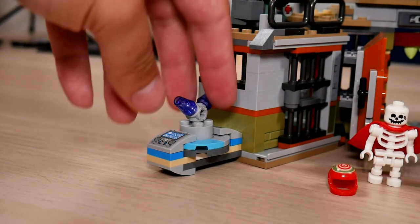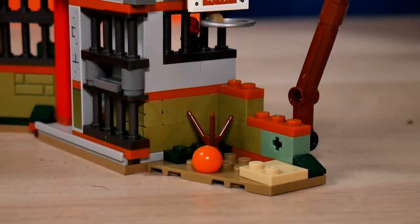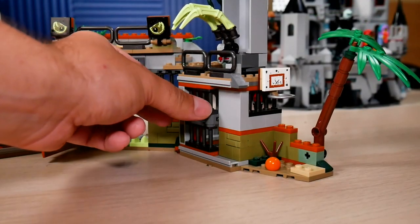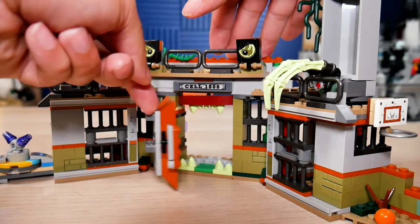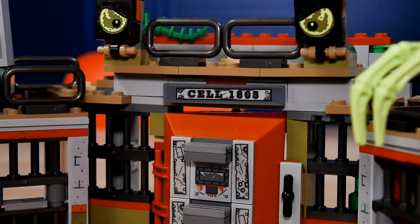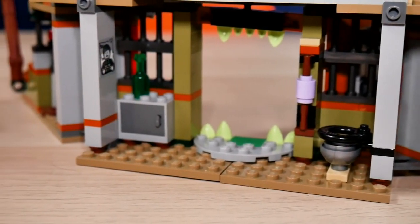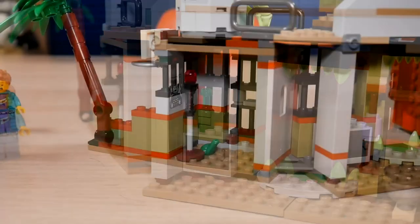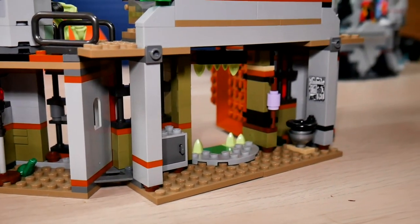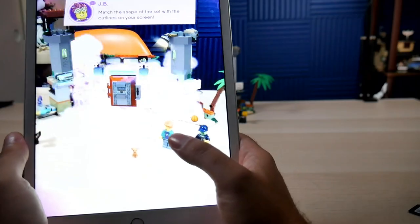We have the up marker on one side and a basketball court on the other, which is a really nice addition for the environment. Two cells can also be opened on the sides, and there's the massive secure door for cell 1805. That might be some reference to a horror movie or something, maybe. It seems like El Fuego was being kept there. Definitely the look of the monster face on that building is the highlight of this set, but let's get to the actual gameplay.